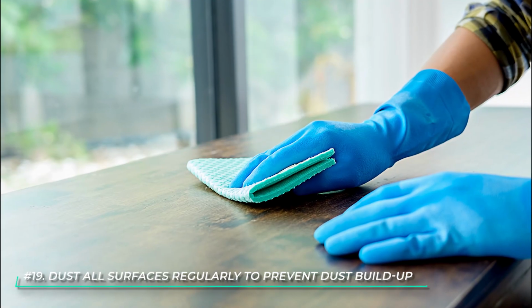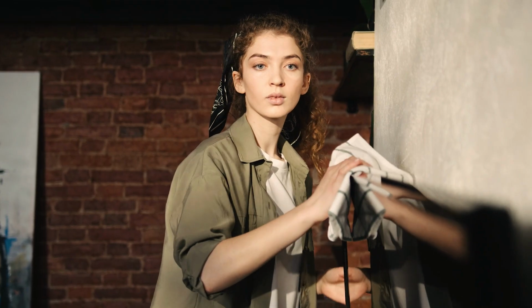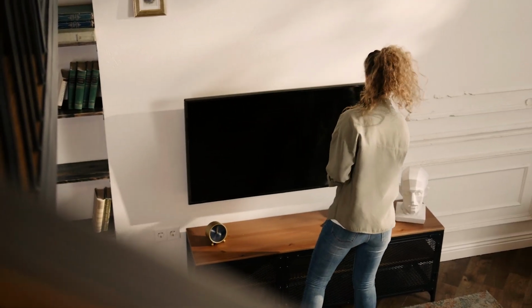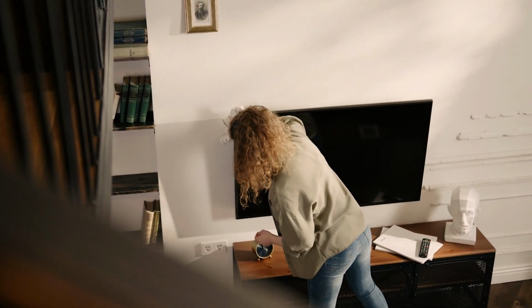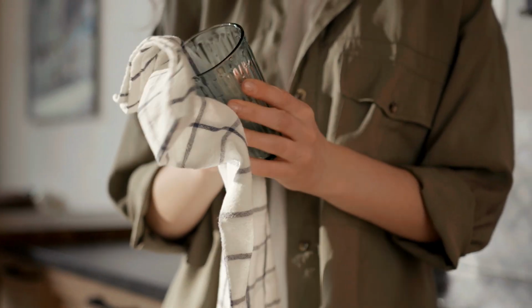19. Dust all surfaces regularly to prevent dust buildup. Any living room surfaces are going to get dusty. It's just a fact of life. By dusting all surfaces on a regular basis, you can help prevent the buildup of dust and keep your living room looking and feeling clean and comfortable. Dusting also helps remove allergens from the air, which can be beneficial for our health.